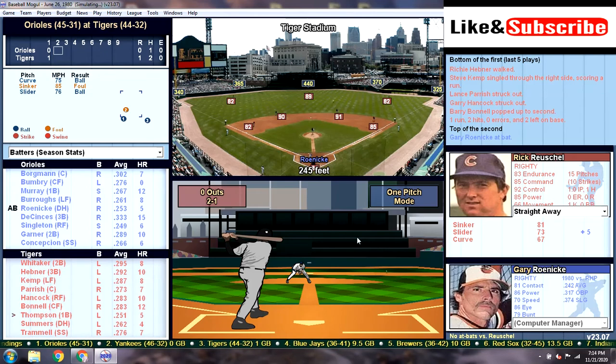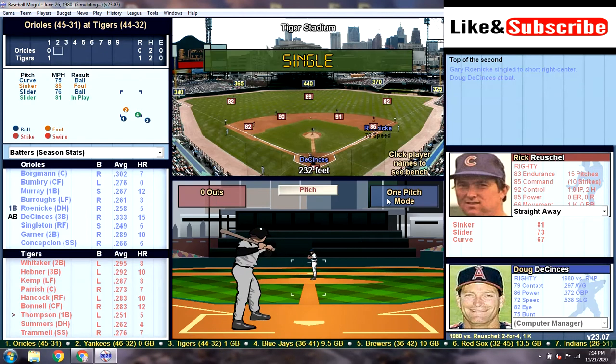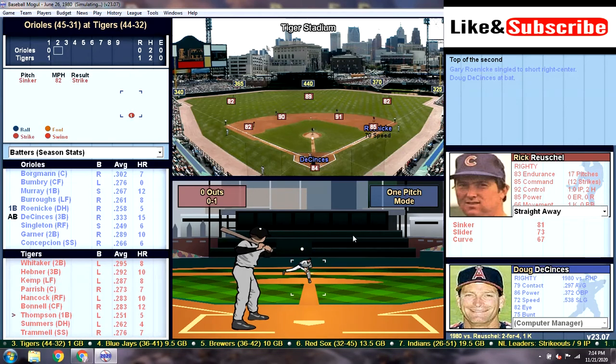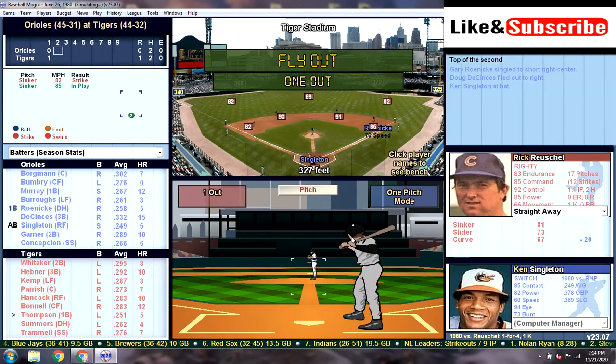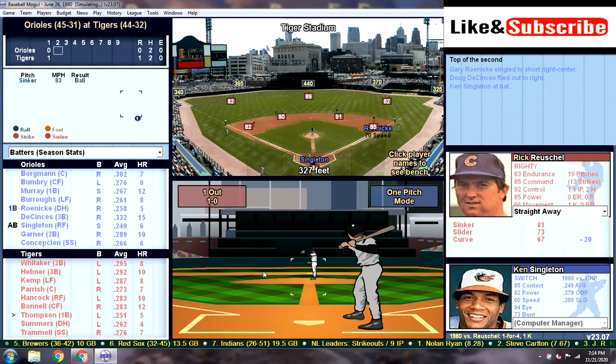So it's 1-0, and Gary Reuschel is going to bloop a base hit into right center field, and that's going to be the second hit of the game for the Orioles, bringing up Doug DeCinces, who had a big blast in yesterday's game. His team leading 15th home run. He flies out to right, and that's going to be the first out, as switch hitter Ken Singleton comes to the plate.